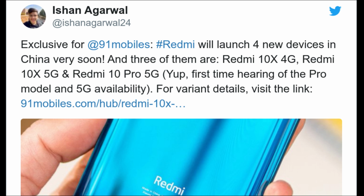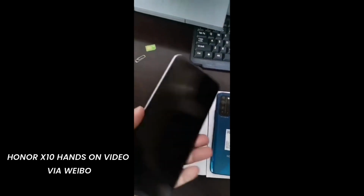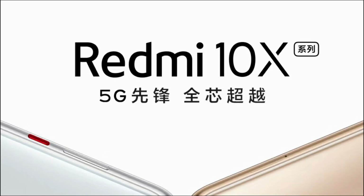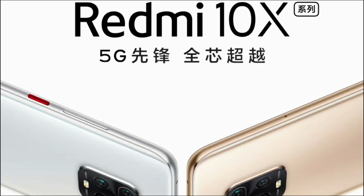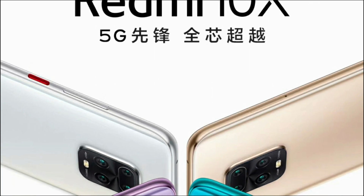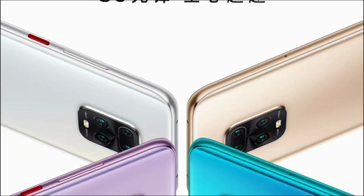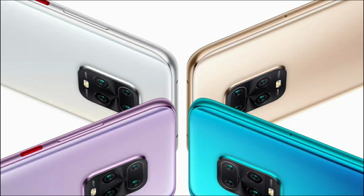Now one of the reasons why Redmi launched this new X series could be the competition from Honor in the form of Honor X10. Now that is just a speculation based on the fact that the names are so similar. Anyways, Redmi has revealed the design of the Redmi 10X on its Weibo page, and as we can see, the design is not that different compared to the Redmi Note 9 series, at least from the rear. There is a square camera module that has the quad camera setup in it, and the text on the camera module reveals that there is a 48 megapixel primary camera.